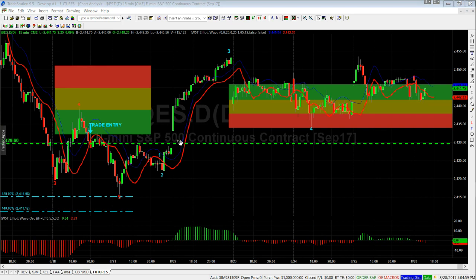So with futures, two recent trades. This is the E-mini S&P. This is on the 15 minute chart. And we've had a short, we've had the wave 4 come back into the green zone here, gone short, coming out of the 6-4 moving average low, and just tipped the target there.